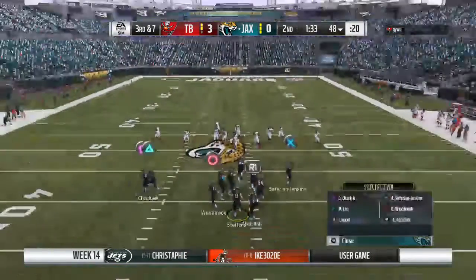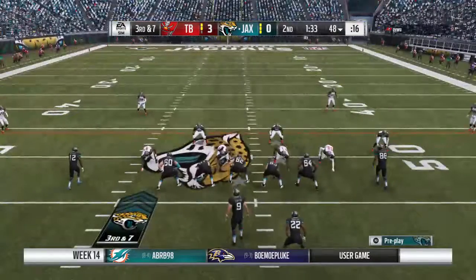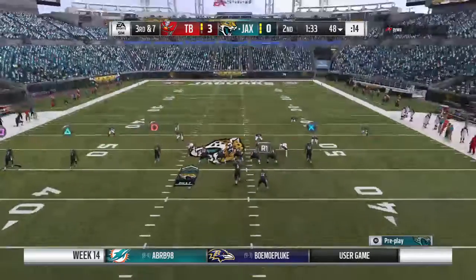The new school defense is what you said, taking the ball away. The Jaguars on third down. 0 for 3 to this point. They could use a conversion. This is 3rd and 7. You ready? Blue 80. 11.